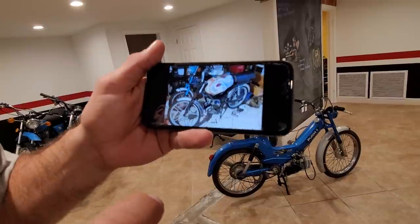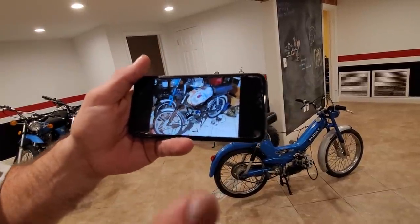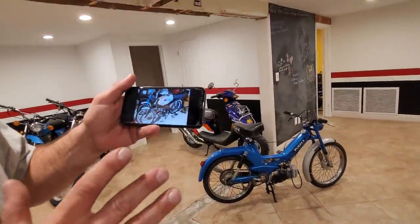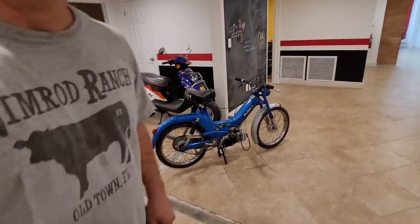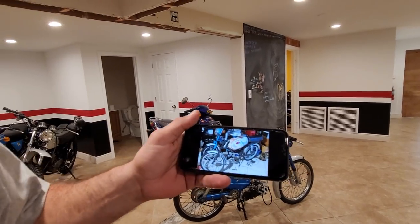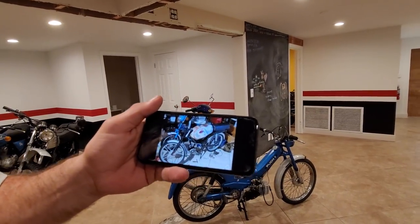How fast will it be? It'll be electric. It'll have a range of about 50 to 60 miles, and it should be a 60-mile-an-hour bike. Very cool. Sneak up on everybody with that one. It's all electric, man. So what do you call that one? Silent Killer. Silent Killer. Very appropriate.